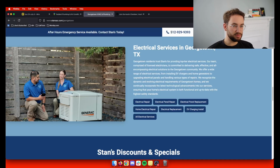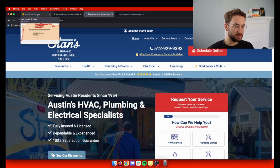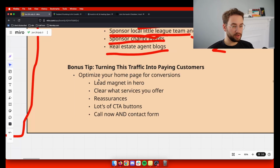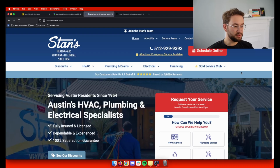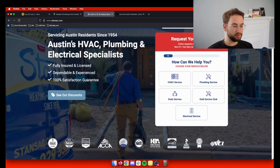Your homepage is going to be the most important page on your website because it will be converting most of the website users. So think of your homepage as your money page. On that money page, you want to have a lead magnet in the hero section. This is the hero, that first main block. This will help with converting people instantly.